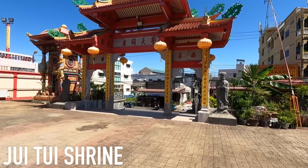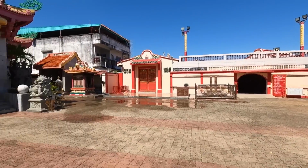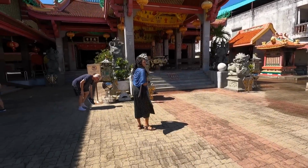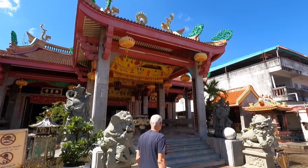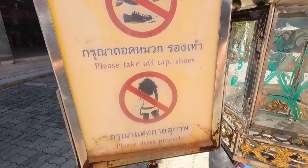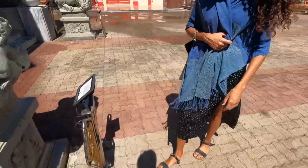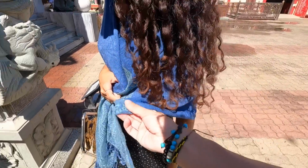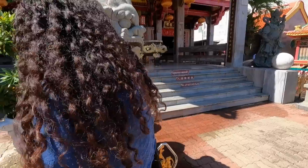So I have no idea how you pronounce the name of this one, so I'll just write it down. Probably looks more impressive than the other one that we saw, the entrance. Nobody here at all. Very quiet. Sure love these Chinese temples though. Yeah, so you always have to take off your cap and shoes. You need to cover your shoulders. That's why KHAO brings this all the time now. Yeah. Never know when you're going to go in a temple in Thailand.